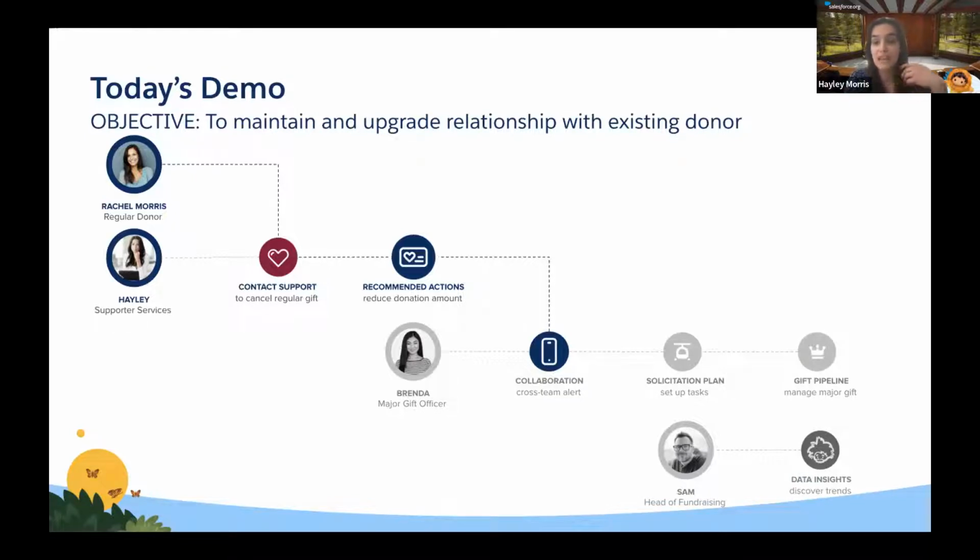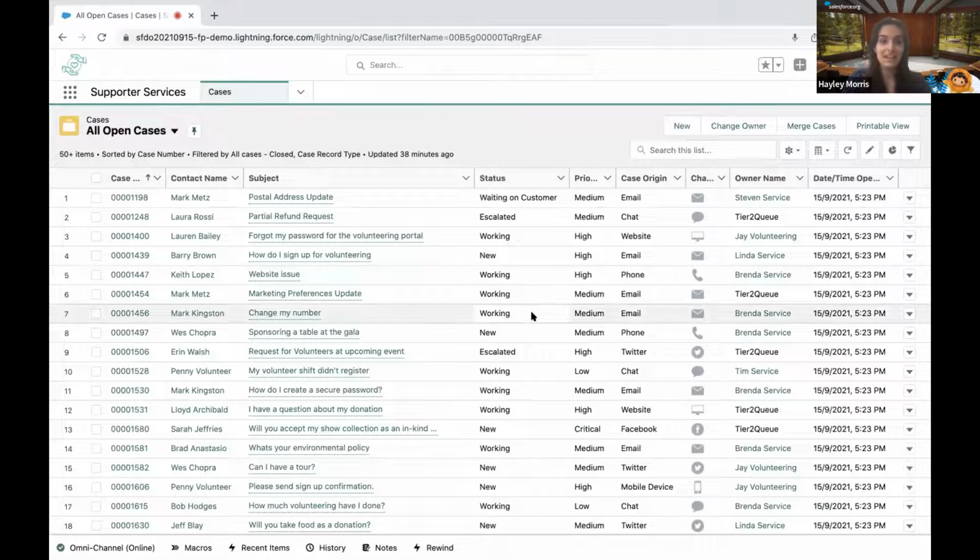You're going to watch me interact with Rachel Morris, one of our regular donors, who, as a result of COVID and some stresses, needs to cancel her regular gift. We're going to see how Haley receives prompts and recommendations inside Salesforce itself to try and stop that from happening. And finally, how she's able to alert Brenda, the major gift officer, using some of the collaboration tools inside Salesforce. So without further ado, let's jump right in.